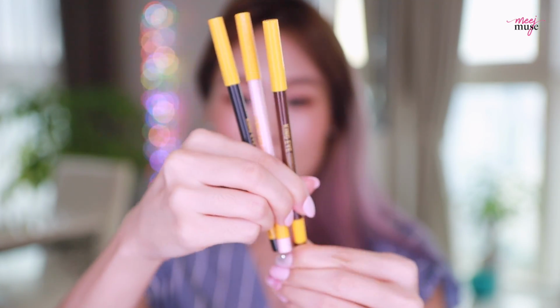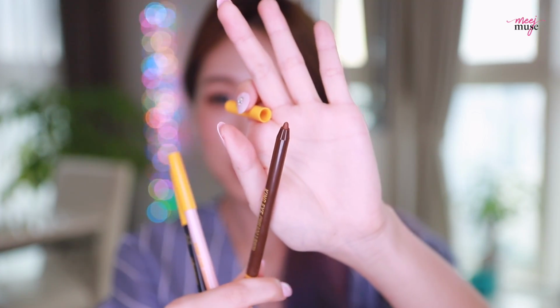Here are their pencils. Usually cute brands look a bit tacky, but this Hologram somehow, I'm not sure exactly how, doesn't feel or look tacky, whilst it still retains that cute and fun look. They do have those sharpeners at the end, and they are twist up. That is standard for K-beauty eyeliners, which I love. I love that high standard of eyeliners.